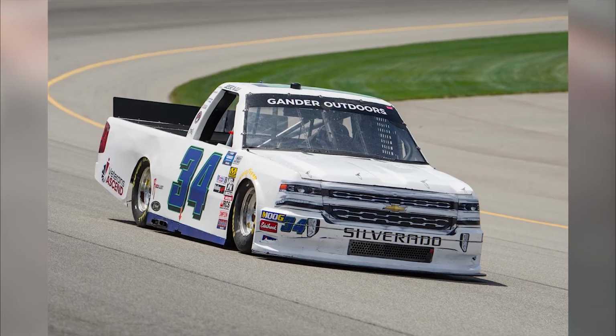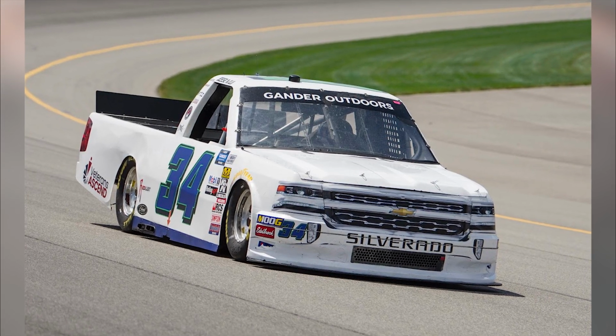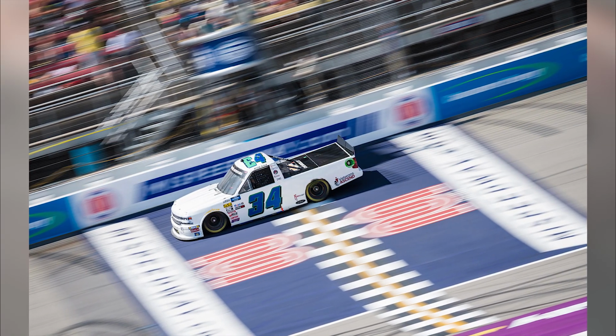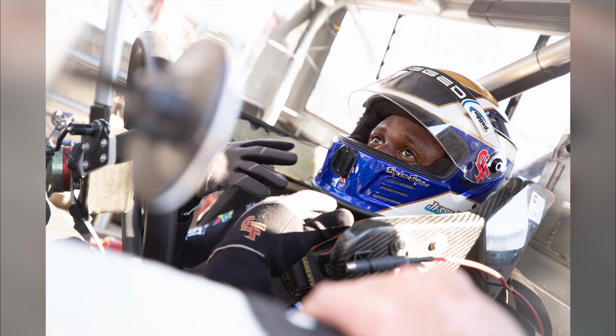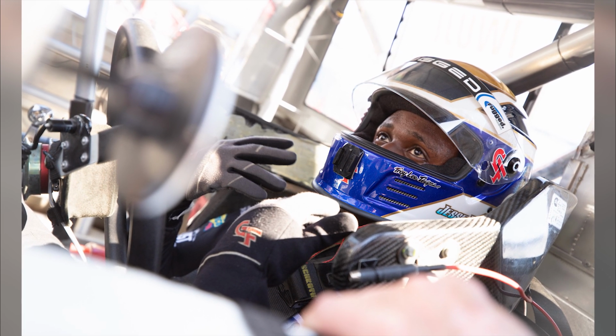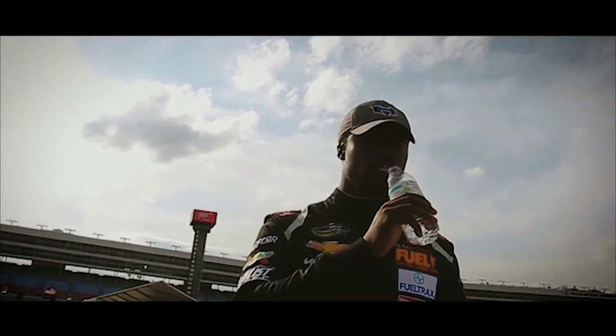I started racing late model stock cars in 2015 at Irwindale Speedway in California, and then from there just worked my way up to the NASCAR K&N series, then the ARCA series, and now the truck series. So it's been a really cool journey. It's been fun, and I've gotten to really learn and see a lot over the last 4 years or so since I started racing. That is absolutely fantastic.